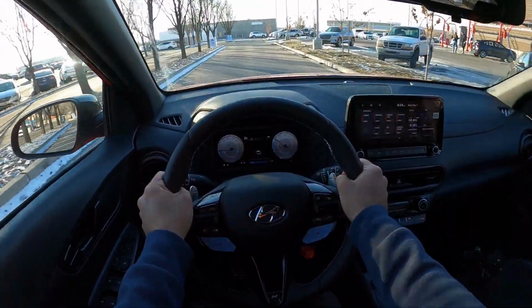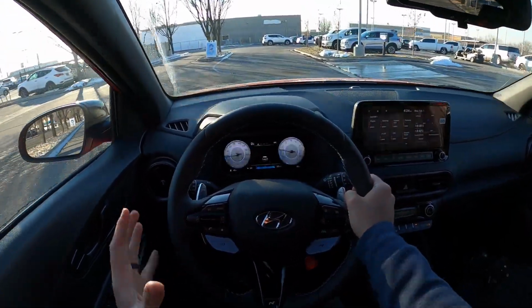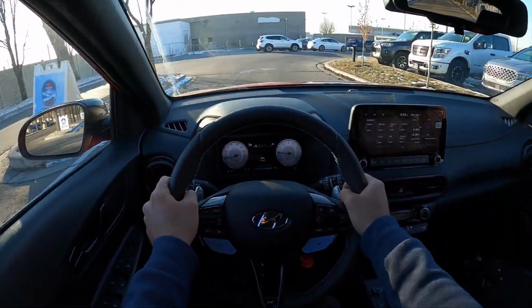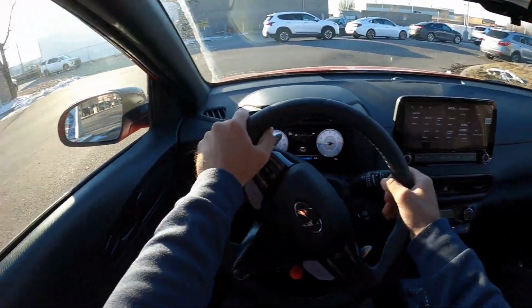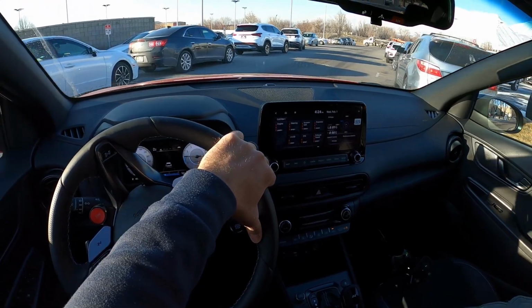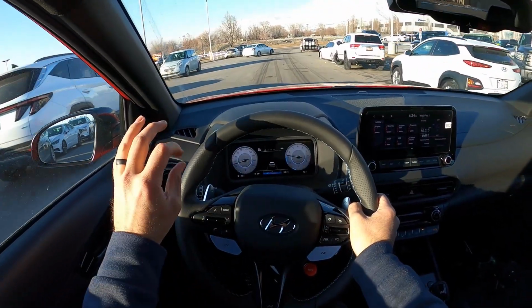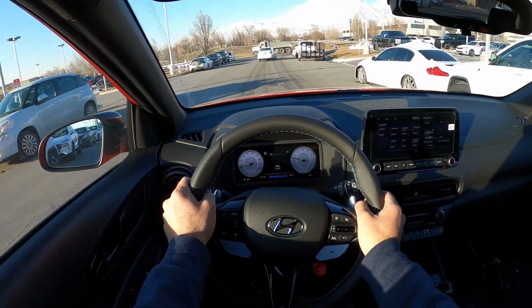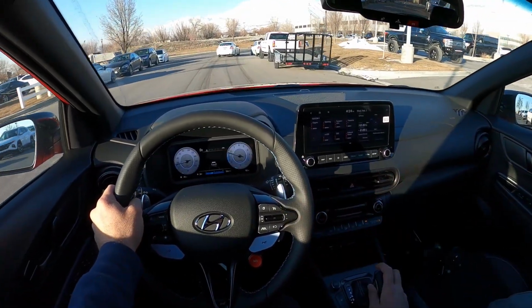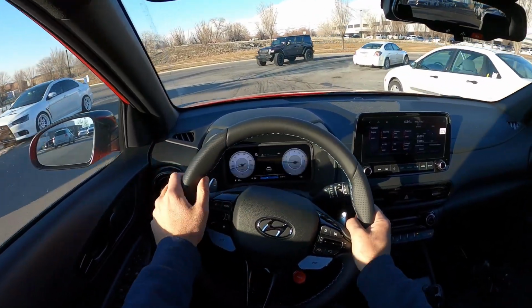Anyways, yeah, this is not an SUV. This is a hot hatch. That is the way that you need to look at the Hyundai Kona N. I think too many people look at this as like an SUV, and so then they're like, well, I don't really want it. But if you look at this as like a hot hatch that's maybe slightly lifted, then I think you get the right impression on what this is supposed to be, because it handles amazingly well.